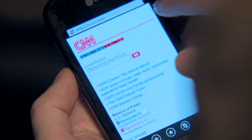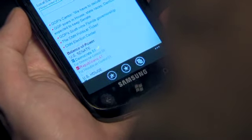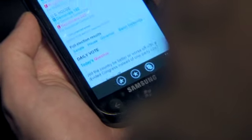What seemed to be missing for me is a menu button. If you're going to have several buttons as opposed to the iPhone, which only has one, you'd think there would be room for a menu button as well. Instead, the menu functions are at the bottom of the screen, which take up some of the real estate.